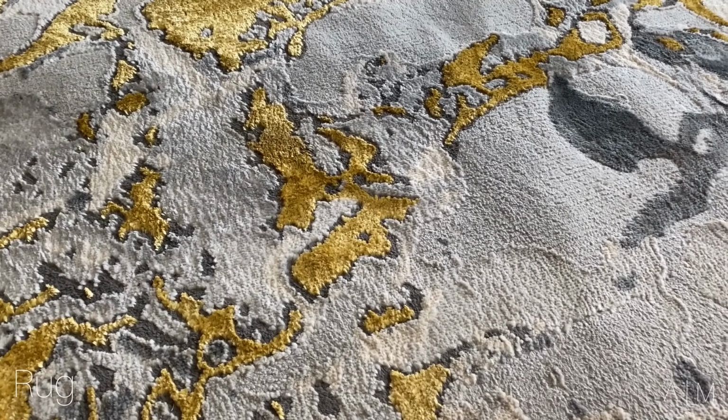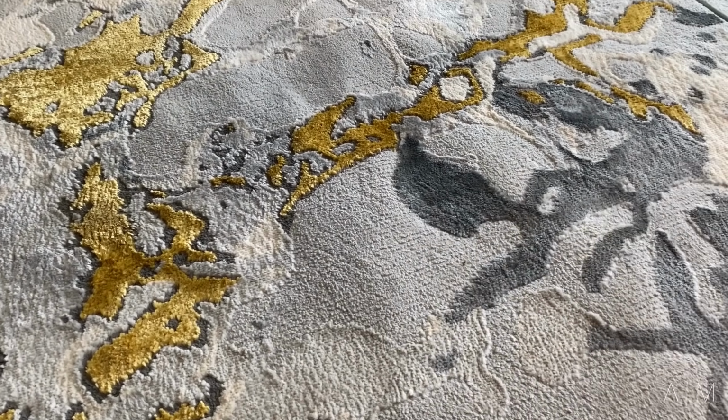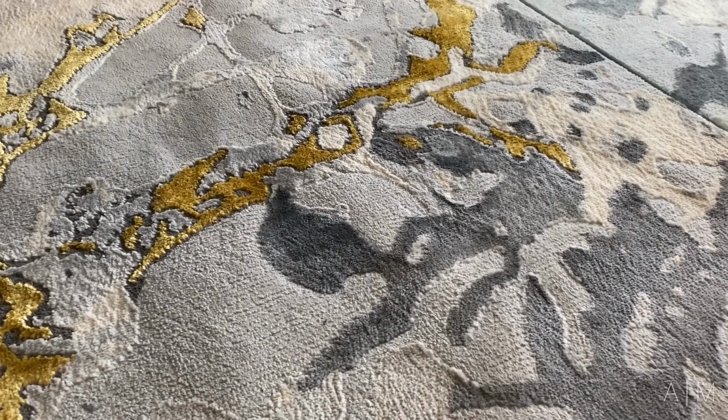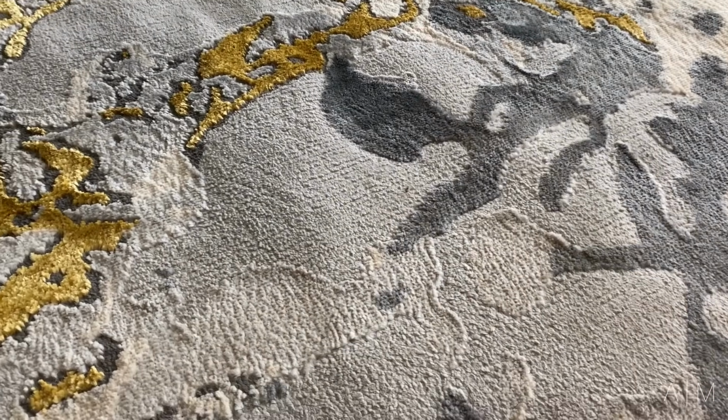So next up is this rug. I absolutely love the detailing and the colors on this rug. I think it was the first thing that I actually bought. I will link the guy's name down below, and I got it for 1500 rand.